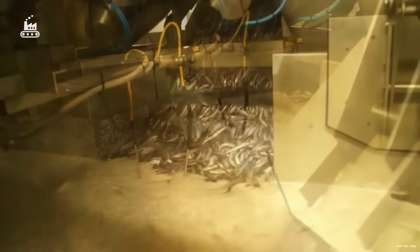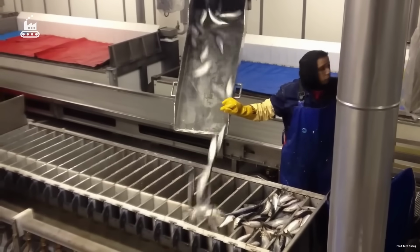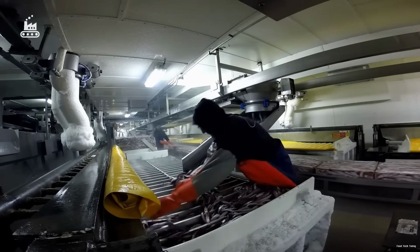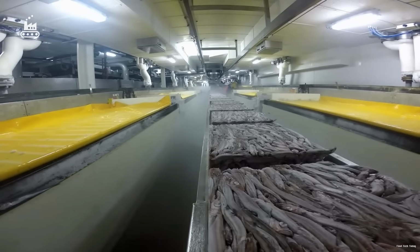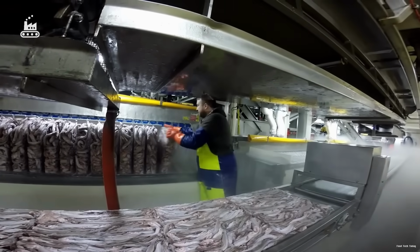Here, the fish go through basic prep, a quick rinse, size sorting, and rapid chilling to lock in freshness. For fish caught closer to port, chilling is enough. But for earlier catches, they're flash frozen at around 0 degrees Fahrenheit to preserve quality all the way back to shore. Thanks to their naturally high fat content, frozen sardines can stay in top shape for up to 6 months without losing much in flavor or texture.